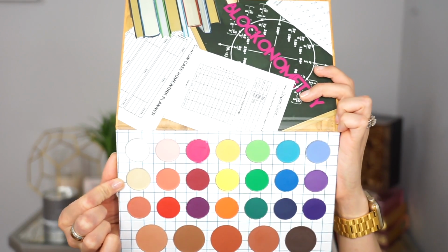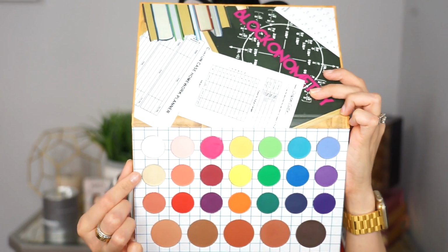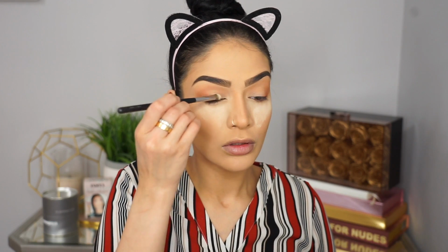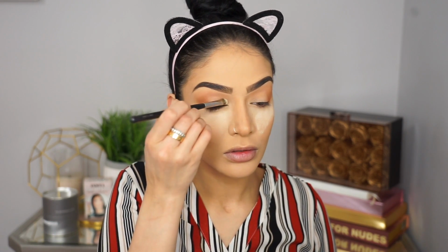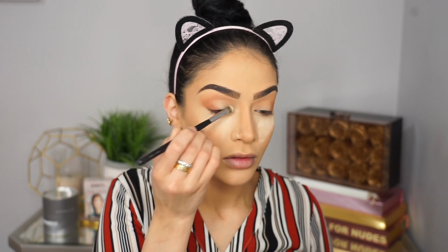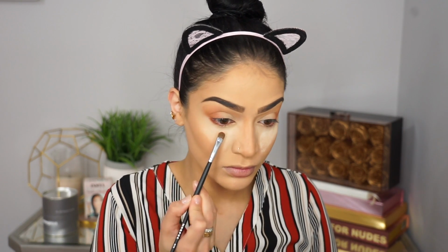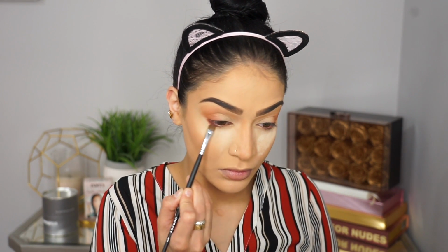Next, I'll be going straight onto the lid with this light beige or off-white shade right here. See, it's not a huge difference, but it just looks cleaner. Next, I'll be going in with that darker brown shade, and I'm just gonna do my lower lash line with this.